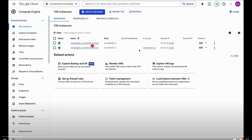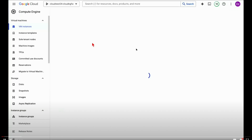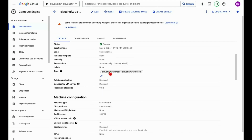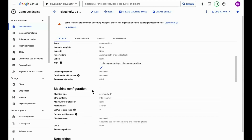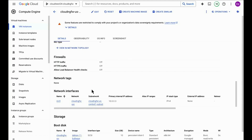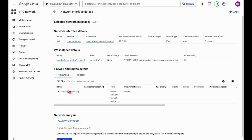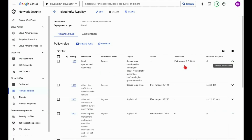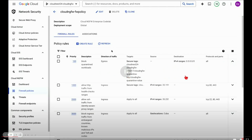So the very first thing here is we have our 2 instances in this case. They are configured. We have resource manager tags, in this case, just a client tag in the client. And if we click on the NIC, we can go ahead and select the firewall policy and review it. So we have a very first rule here with a predefined quarantine tag, and that's what we are going to use to take action.